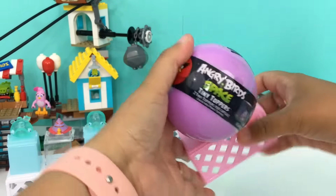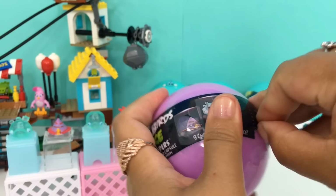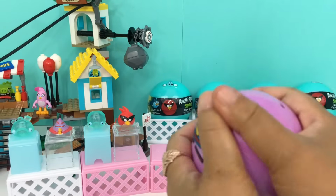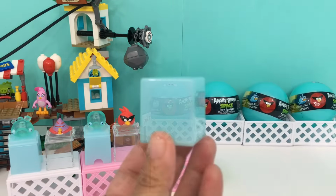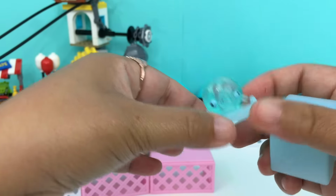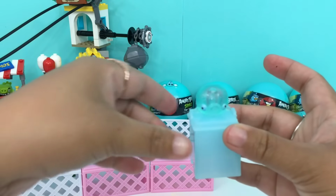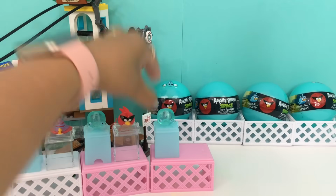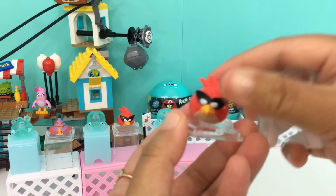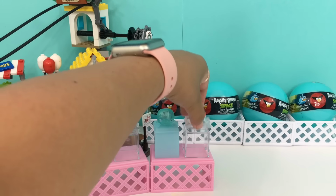And for our third capsule, so hard to open. Let's see what we have here. Oh, we have a double. Another piggy. This is the same as this one. Let's put it here. And another double. We have our second red here. And let's put it right there.